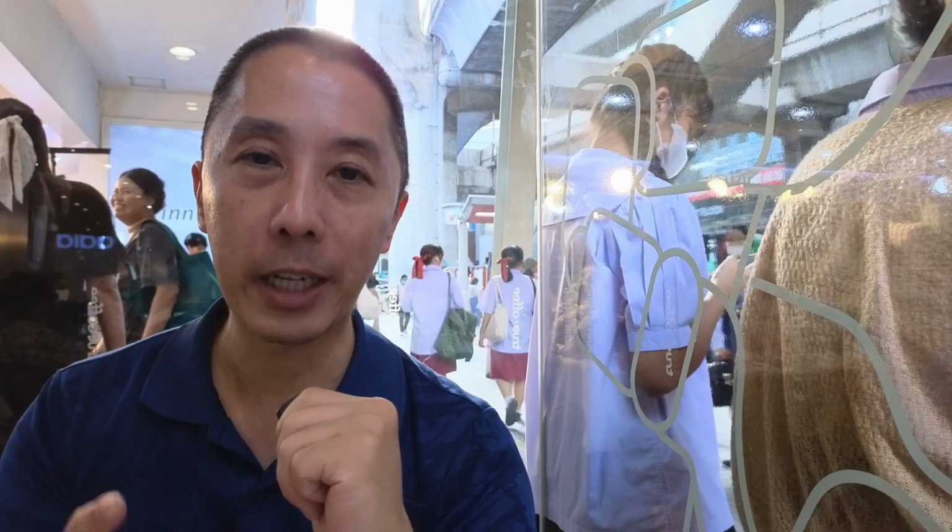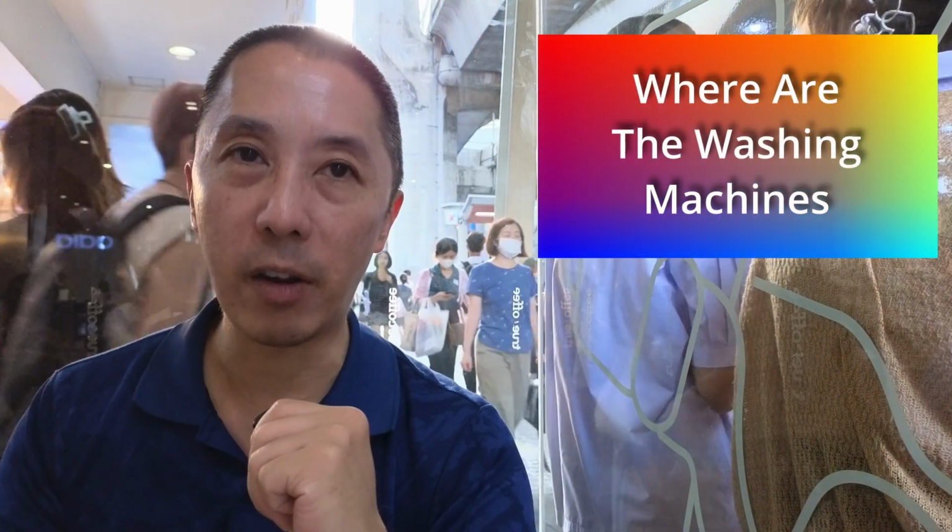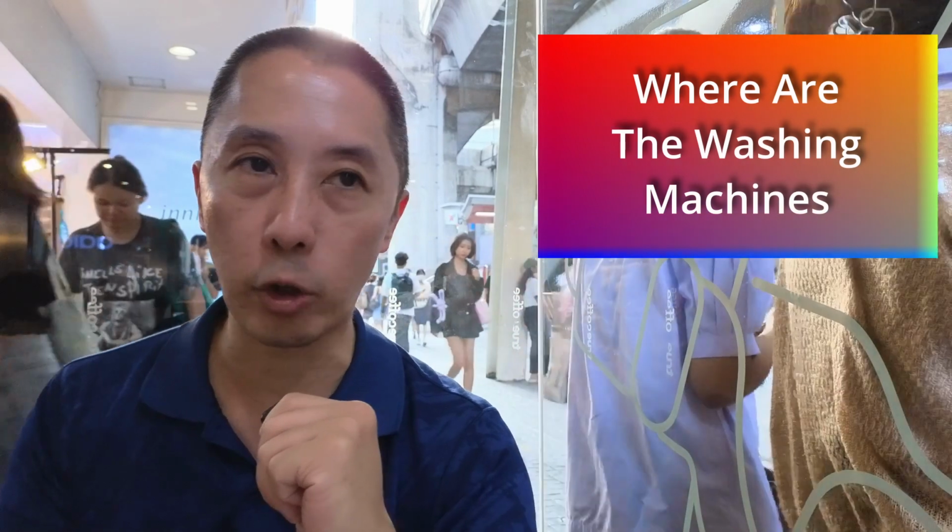Also, check whether the unit has a built-in washer and dryer. If it does, that's cool. If it does not, then check to see where the nearest cleaners are. You might put your clothes in a bag and deliver it to someone for them to clean, or there should be a set of washing machines downstairs, or find out where the nearest laundromat is.